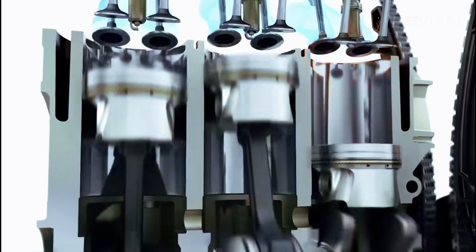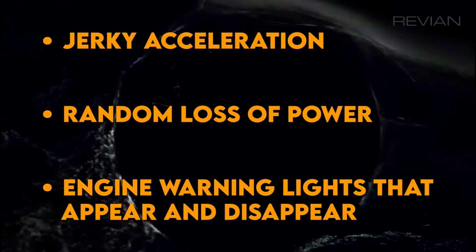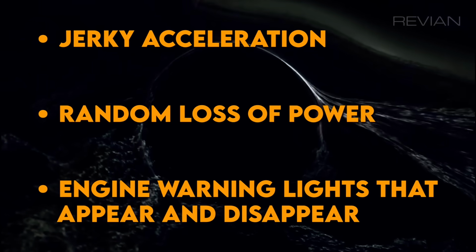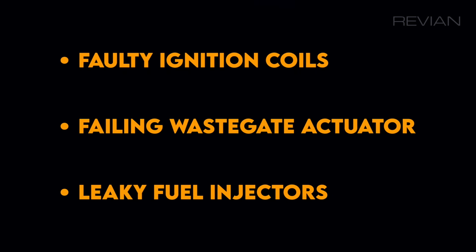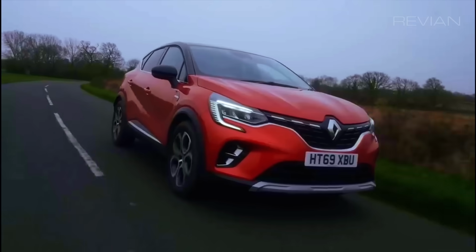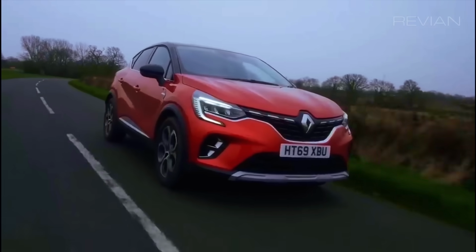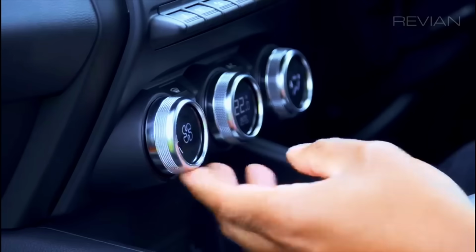More symptoms reported: jerky acceleration, random loss of power, engine warning lights that appear and disappear. The causes? Faulty ignition coils, failing wastegate actuator, leaky fuel injectors. And what do dealerships do? They often just reset the ECU, send you home, and hope you're out of warranty before it breaks again.